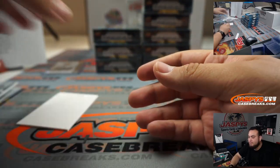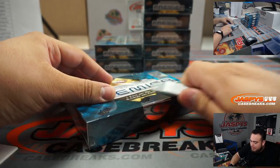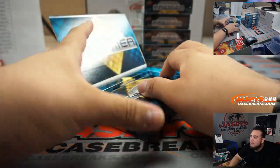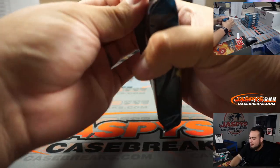Very nice. All right, next one. We should still have one more mega patch hiding in this inner over here. I won't say that there isn't any more on this side, but usually Upper Deck's pretty strong about just having them one per case.